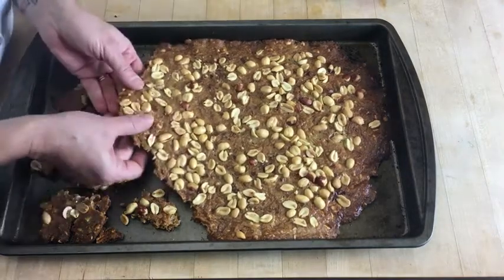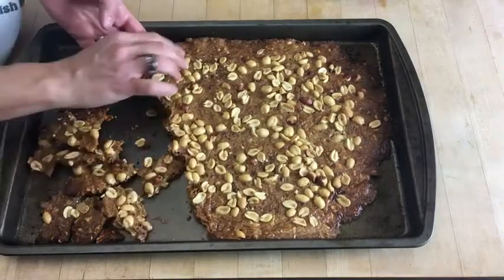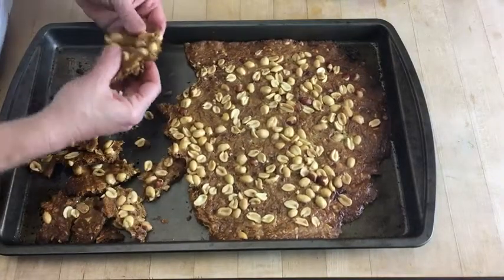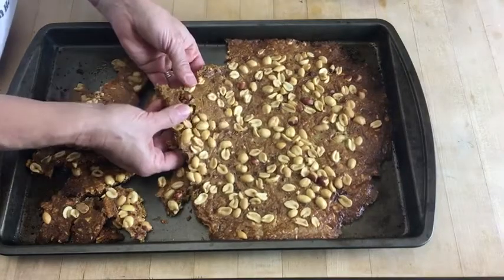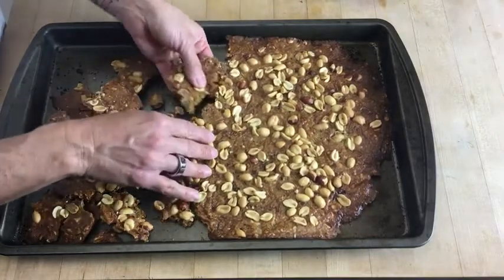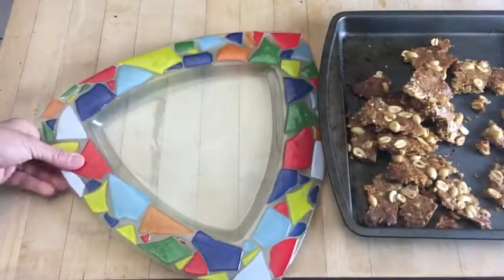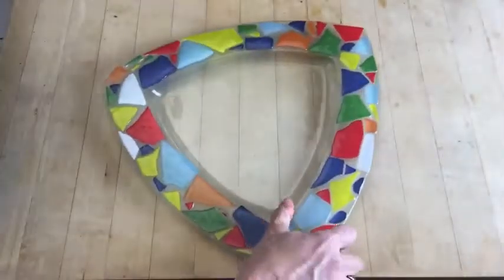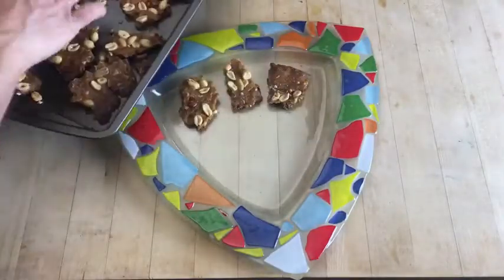You can really do whatever you want, but it's like you've got this peanut brittle thing going on, you kind of want to make it look like peanut brittle. So I'm just going to break off a few pieces, just like that. And of course the inside is a little more tender, but it still gives you that break. And I'm gonna move that out of the way and put in my fabulous looking platter, which I love very, very much. There we go. And they are ready to serve.